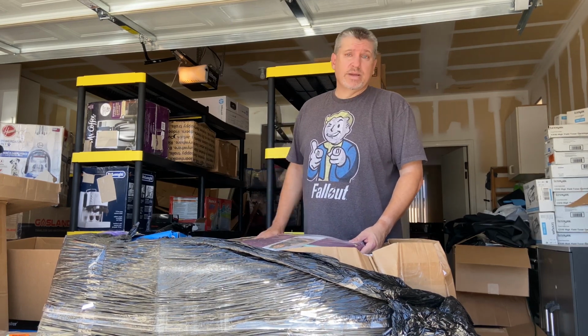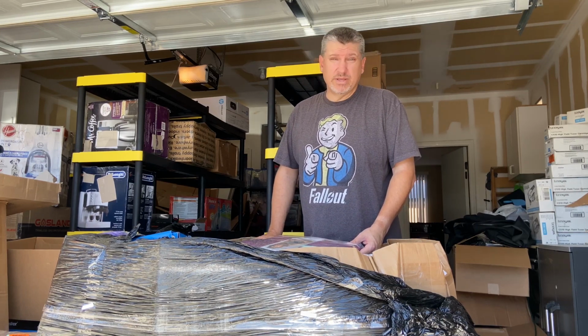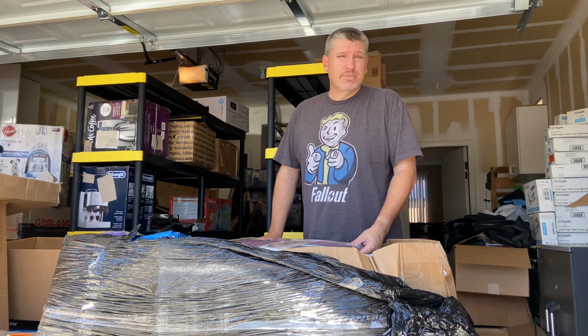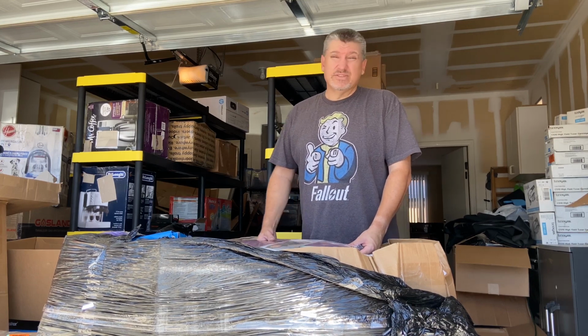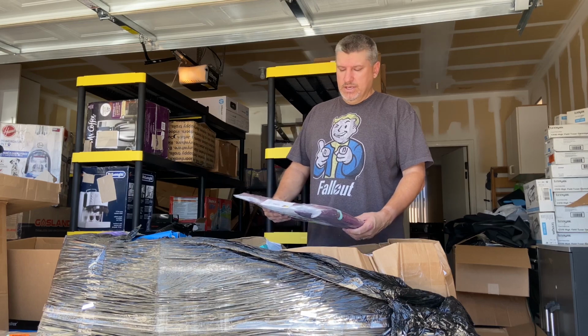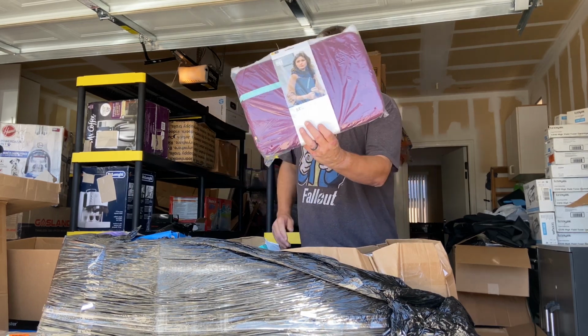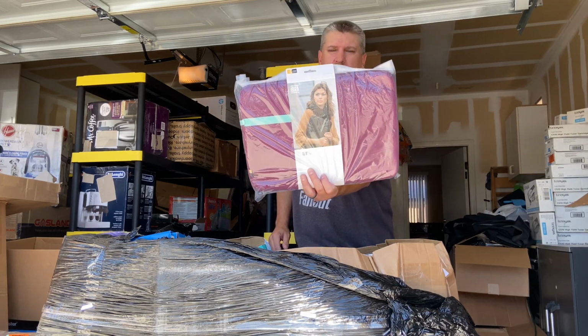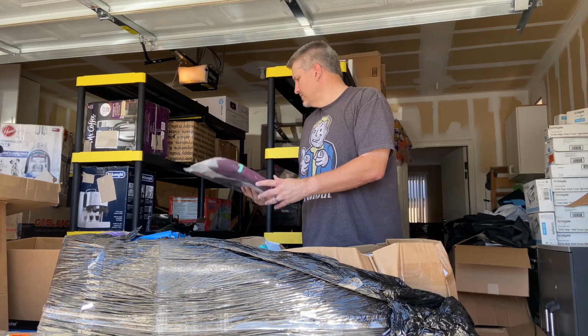And none of these things are spectacular. They're just office items, at least they're supposed to be. I have a manifest. I'm not going to comb through the manifest and go through everything with you. We're going to make this as fast as possible. So let's go ahead and get started. Got an Ibera. It's a laptop case. This probably goes for about $10 to $15.